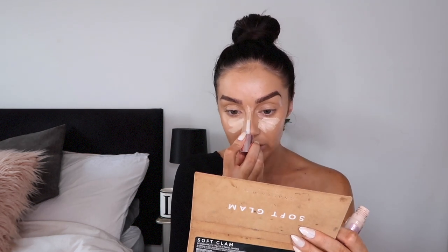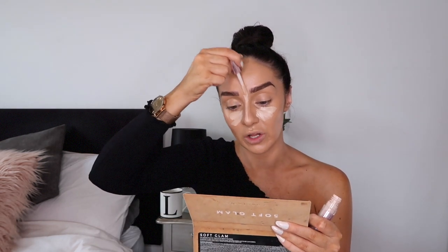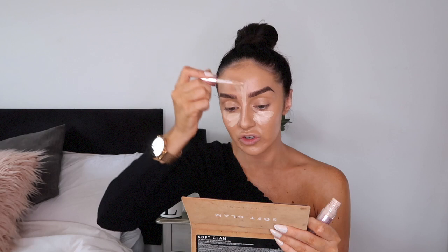I put some down my nose, because I definitely go in with a lot of nose contour, and then I just put a little bit here to brighten up the forehead, because obviously I am someone that does go in with quite a lot of contouring, so I really like to brighten certain parts of my face. And I also put a little bit here to brighten the chin slightly, because again I do a little bit of chin contour. Gotta get rid of that double chin. And whilst we're here, let me just do my nose contour.